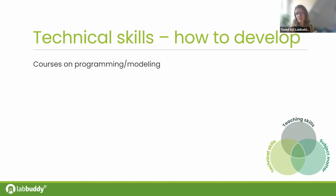I don't know if these courses are available at your university, but for example, I did a course in ecology where we built models about how animals behave while they are grazing, for example. So then the topic isn't technical per se, but the way you have to think, and of course you are working in this software that you are not acquainted with, really helps you to develop these technical skills.